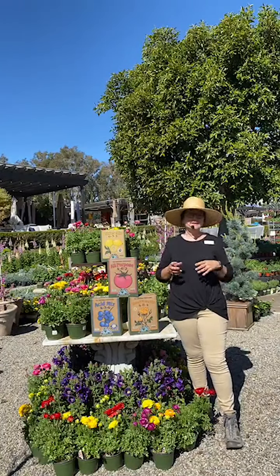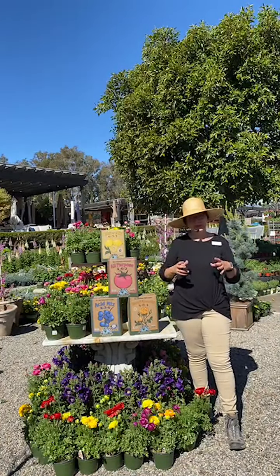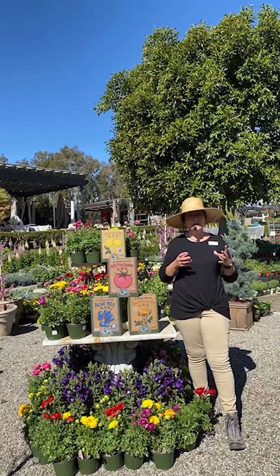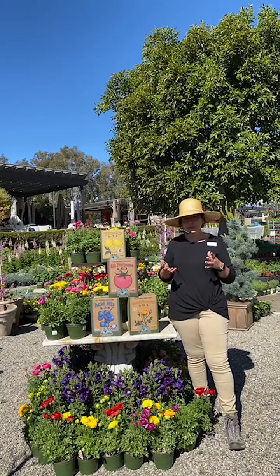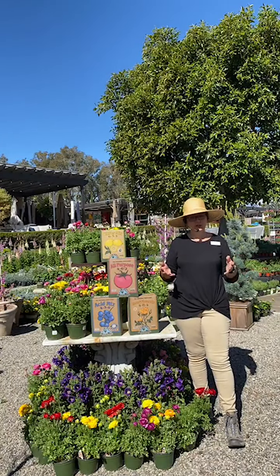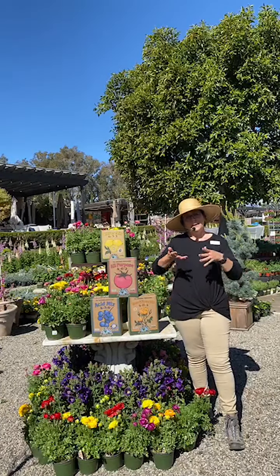So the Ito peony is a Japanese peony that we sell, and we even sell it in the beginning when we start getting our dahlias and things like that. So it's usually at the beginning of the year, February, typically you start seeing those come in. We even sell them bare root, which is really great. So it's just the roots in the bag, you put it in the ground, it starts to come up.